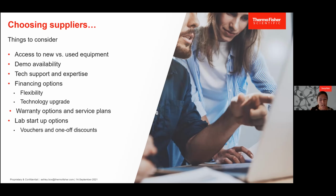One point you may like to negotiate up front when investing in equipment is the service packaging you'll need. Some suppliers may do package deals where you have one price for the instrument, the servicing, and the initial reagent costs you'll need to get you up and running. So this will help to keep things simple and mean that you can start using your equipment in confidence from day one.